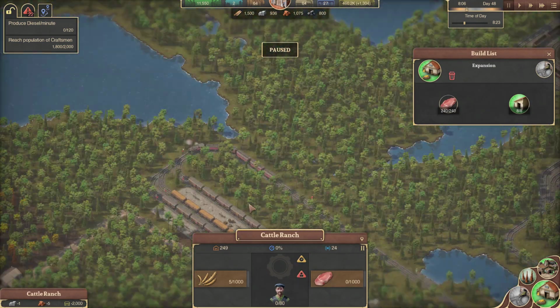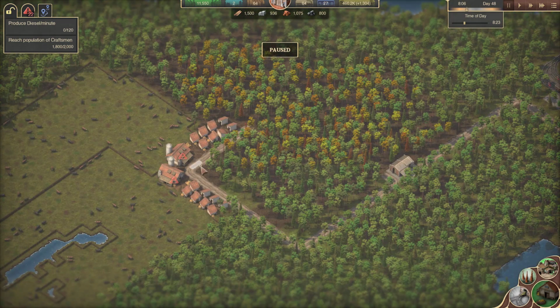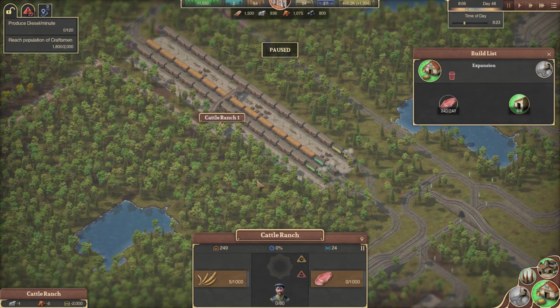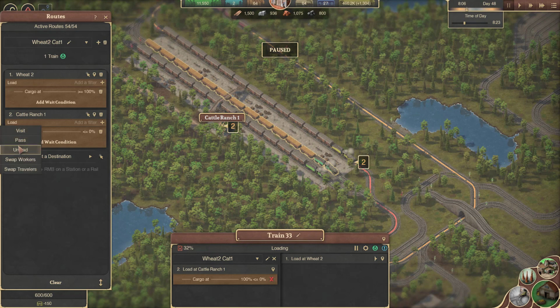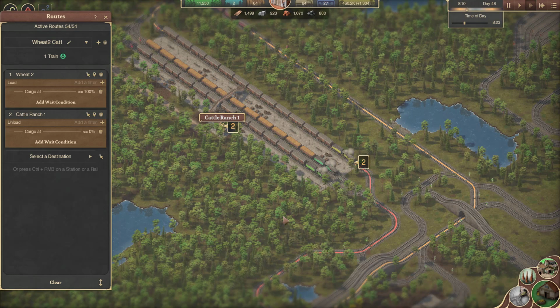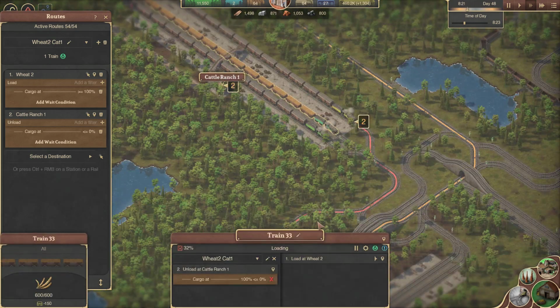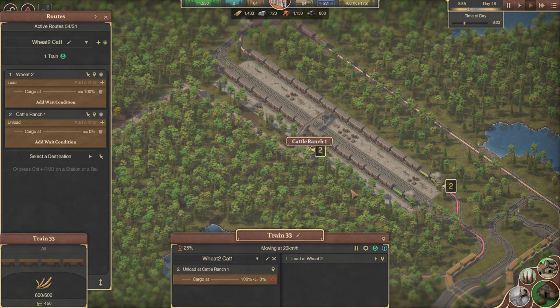They got no workers, not producing. And look at this. This guy doesn't seem to want to unload. They do not. They need wheat. So there's got to be a problem here. This is a new line. Here we go. Load at cattle ranch, load at wheat. I've got this messed up. So we need to unload it at the cattle ranch. Let's just run that and see. Since we made that change, we know we're going to have to send him out and then send him right back. Let him do a loop.